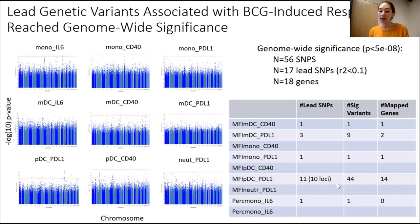So basically what is very exciting about these plots, and I know that they're small, is that there are multiple variants that reach genome-wide significance. So that's a predefined threshold of p-value less than 5 × 10⁻⁸. And that's defined based on the number of haplotype blocks that can be independently inherited. So basically what this is evidence of is that the innate immune response to BCG is genetically regulated, and this is the first time that this has been demonstrated.